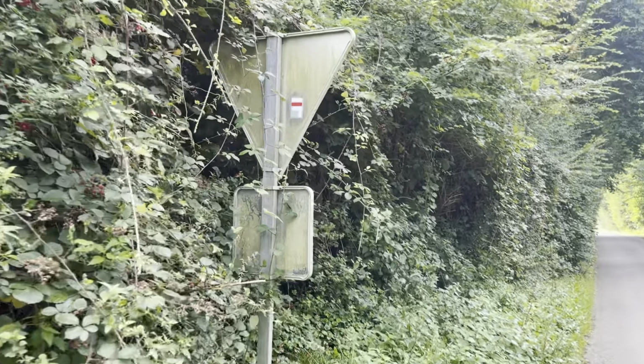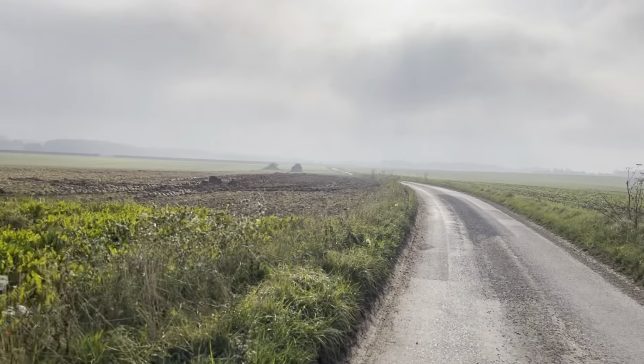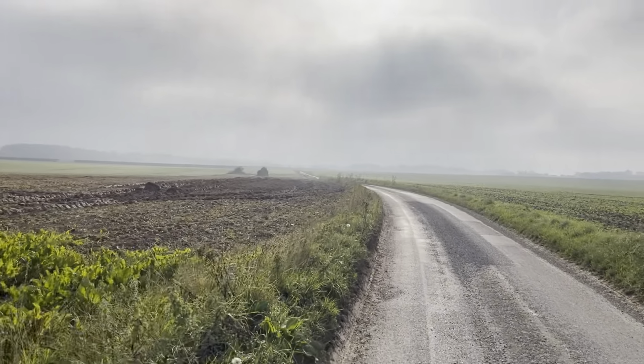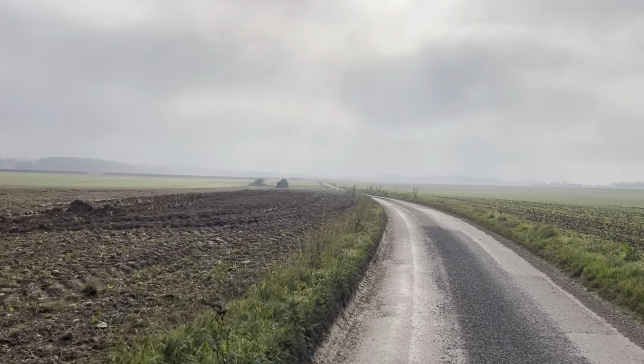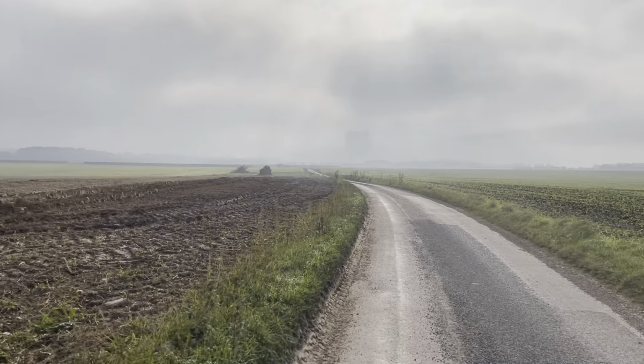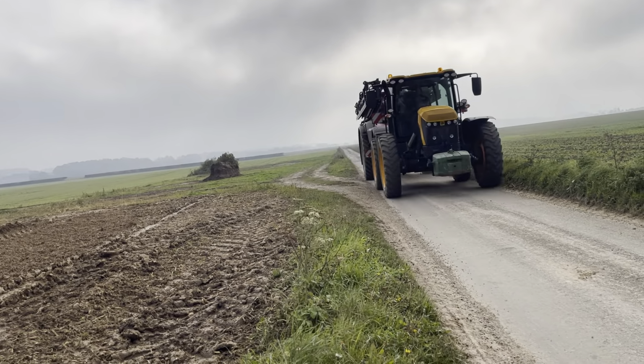More road walking. You get used to it, but you could miss that sign. It's a very hazy morning. My nose is running a bit, so I wonder what's in the air. A long, lonely walk.